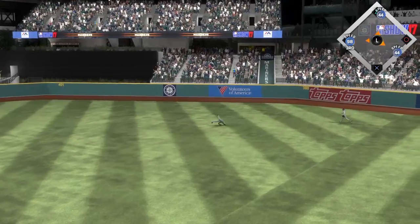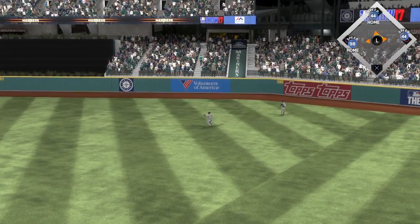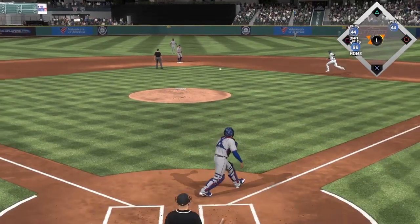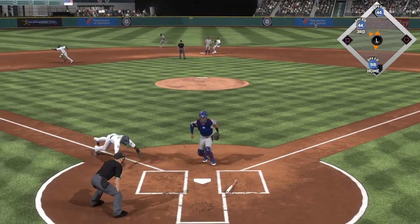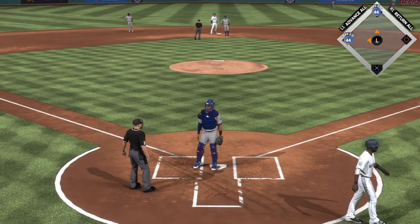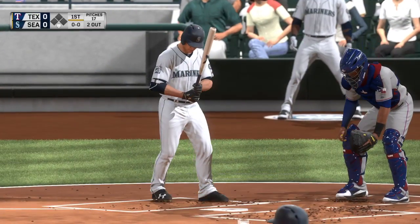Liner toward right center. That's a hit, the first of the new campaign for Seattle. And they'll quickly get it in here to hold that runner at third base. And the runner stuck in a pickle between third base and home. The tag's there from Chirinos. He is out at the plate.